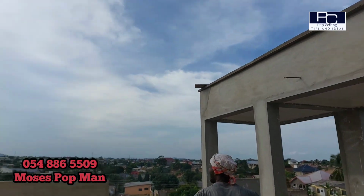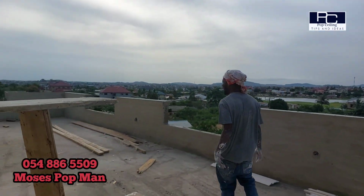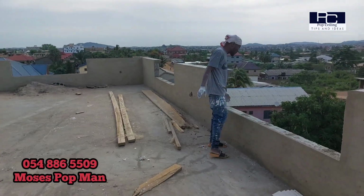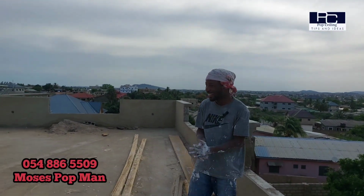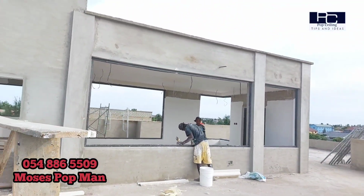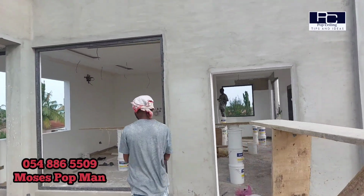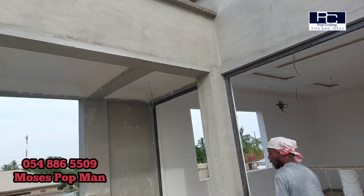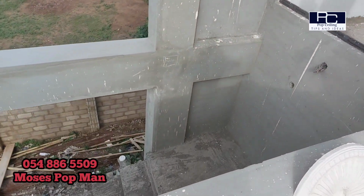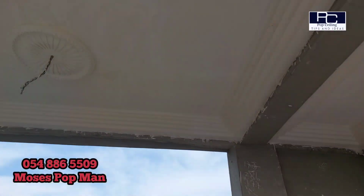So here you have the view, man. Charlie, this house, I'm feeling this house. I wish I could get money that I can build this house. I have to build this house, Charlie. You make it one day and build something like this, because this is so beautiful. I like this house so much. It's looking so beautiful. And here too, you have your staircase area where you can use to go down also.